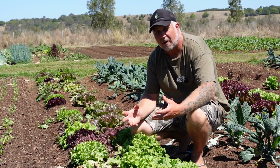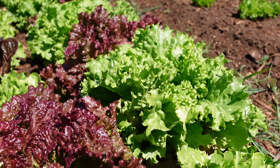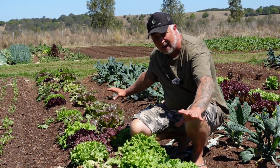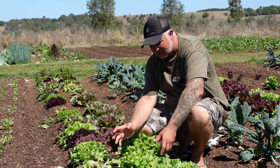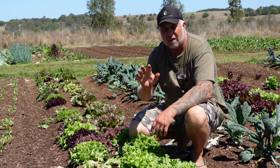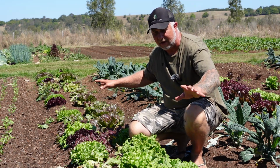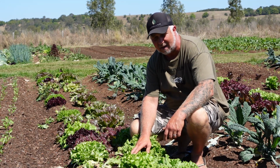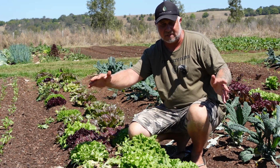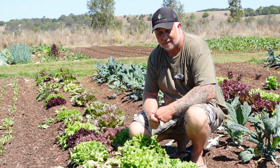So some tips for growing these in spring as the weather warms up and the days get longer is a well-drained, composted soil bed. That's what I suggest, and well watered, preferably not in the middle of the day. We run an overhead sprinkler in the mornings or afternoons just to cool those leaves down. But as we move into summer, we'll be placing a 30% shade cloth over it if you want to continue that growth into the hotter months.